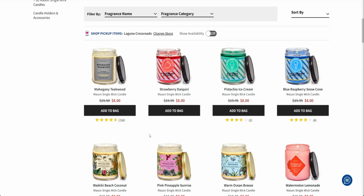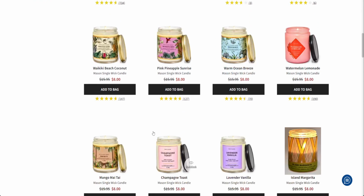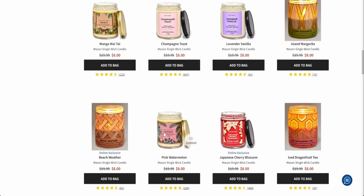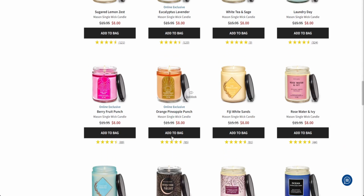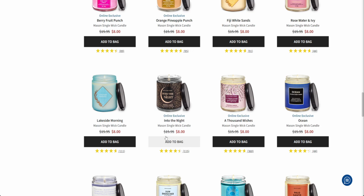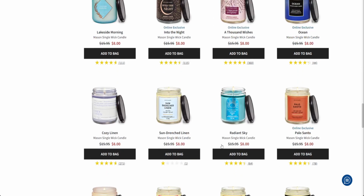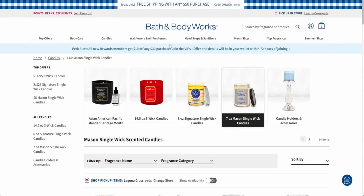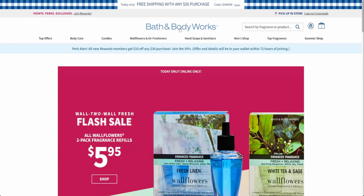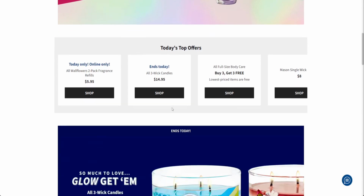And I'm not sure if that sale goes through today or not. I don't think it would go through tomorrow. It's been going on for a few days now, the $8 deal, for several days actually. So I'm surprised this sale has actually lasted a long time. This $8 single wick sale for the mason jar. But yeah, you guys, so there's those deals that are happening today.